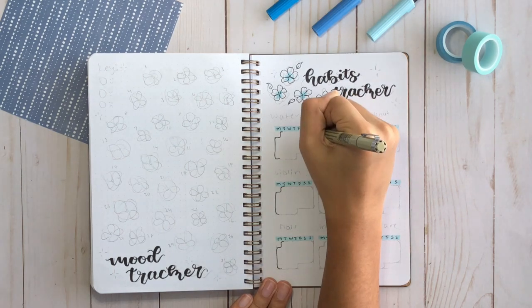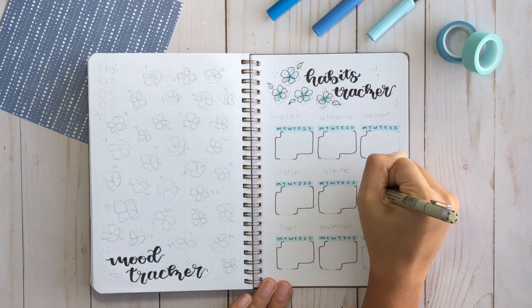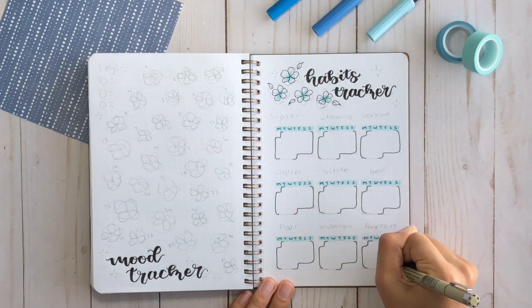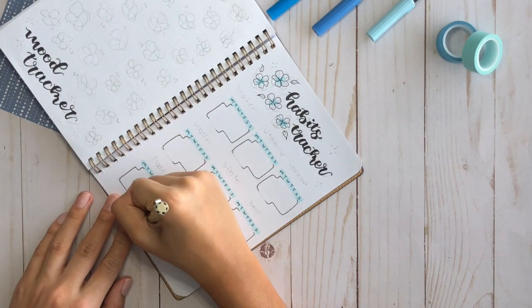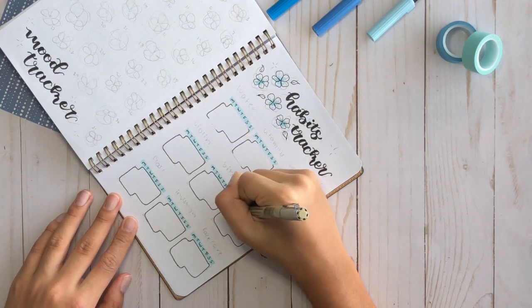A common motif in this setup is to use curved boxes. Recently I've been enjoying this bubbly sort of feel, and so using the curved boxes makes it look a little more feminine to me and not as choppy. And so I used that same style for the border on the cover page and the boxes on the calendar page, and I just really like the overall look.